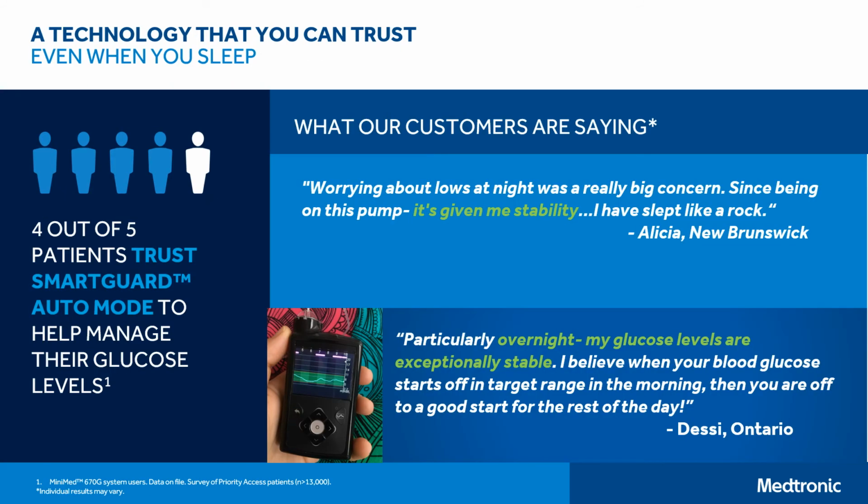Now let's delve into the human effect of SmartGuard Auto Mode on people's lives. As seen in 13,000 people who have used the MiniMed 670G self-adjusting insulin system, 4 out of 5 users trust Auto Mode to help them manage their glucose levels. For a more specific perspective, let's look at what these 2 Canadian women have to say about using Auto Mode.